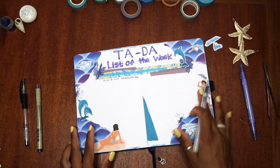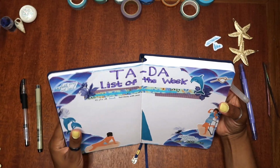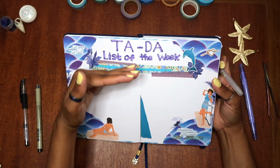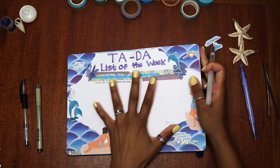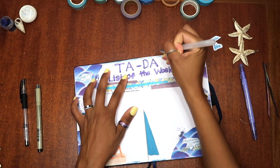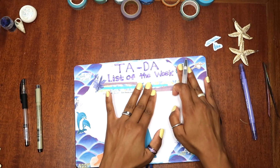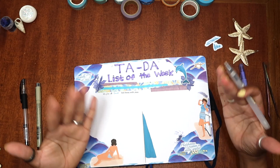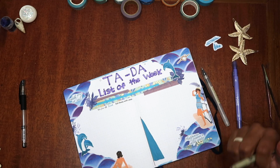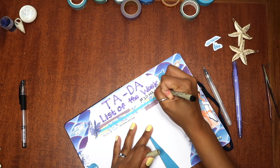Now I could write, well, as you can tell, it's crooked. I did not follow the line. I'm just noticing this now. I just started going up. But you know what? It's okay. It's just a simple spread. It does not have to be perfect. I'll put quotation marks because instead of writing a to-do, you write everything that you've accomplished for the week, right? So let's also write hashtag 10 me lists.